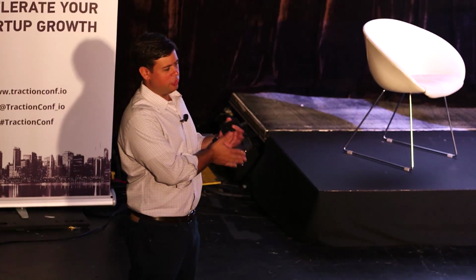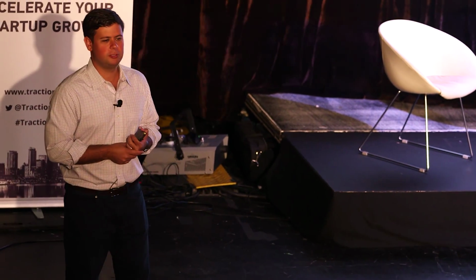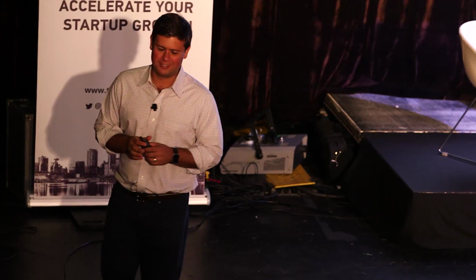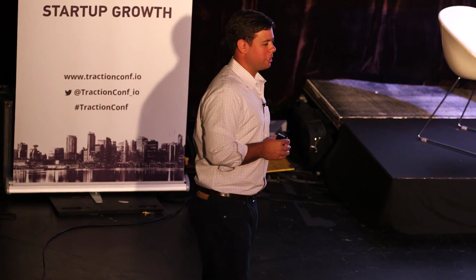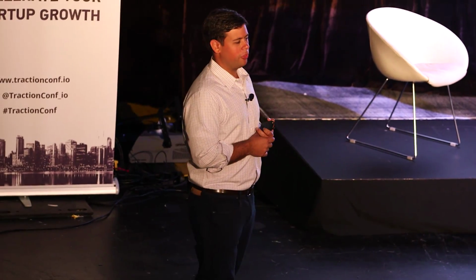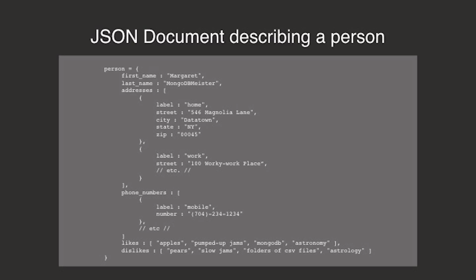So how many people here have used a JSON database or a JSON document before? Oh, that's actually not too bad. How many people here have used Excel? You never used Excel? You used Excel. Don't lie. Everyone's used Excel. So we're going to play a little game. The game's going to be, let's make a user database in Excel. The game is very simple. You start with a couple of columns. You start with a first name column and a last name column. This kind of makes sense.